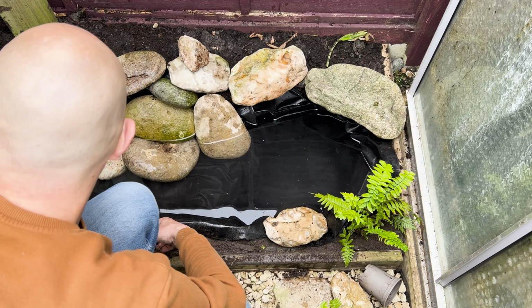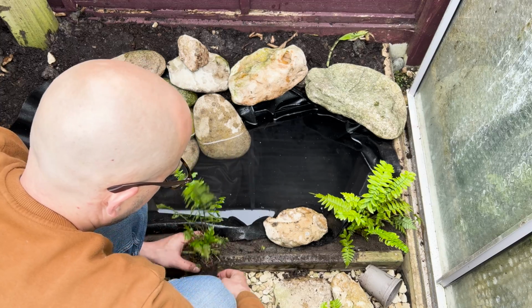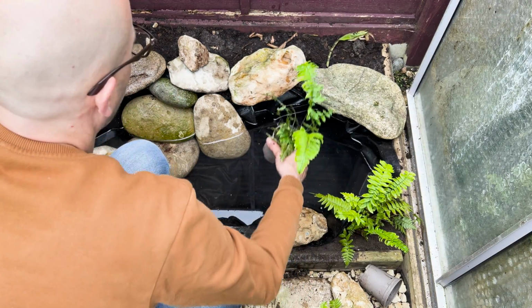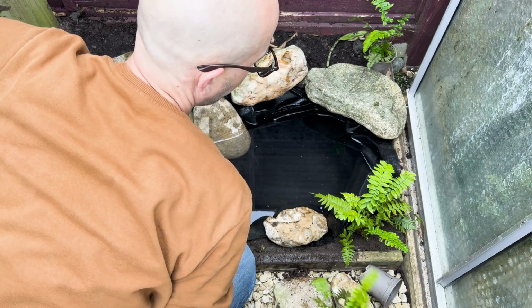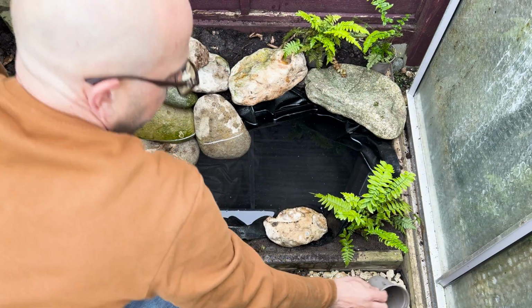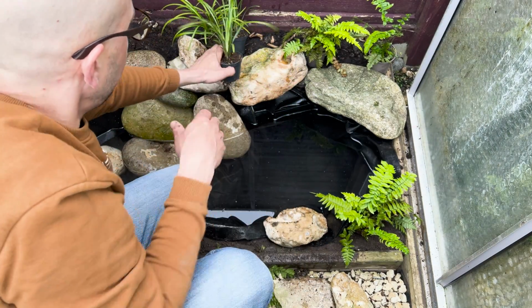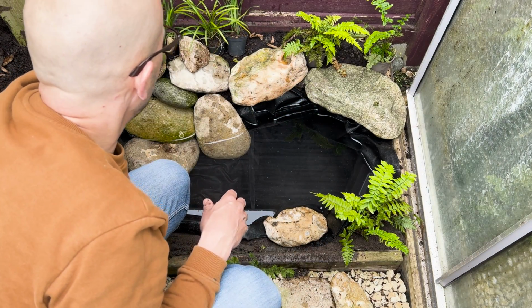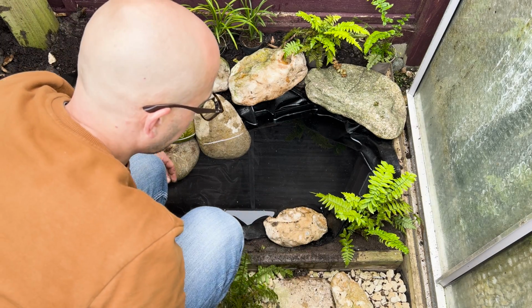Now, because this area is going to be in full shade for much of the year and then in partial shade in spring and summer, I'm adding a mixture of shade-loving plants. And I'm using some ferns here. These are native Dryopteris ferns. And I'm also going to use some liriope, which is a grass-like perennial with lush evergreen foliage. So it's going to look nice and lush all year round, and it produces purple flowers in summer.